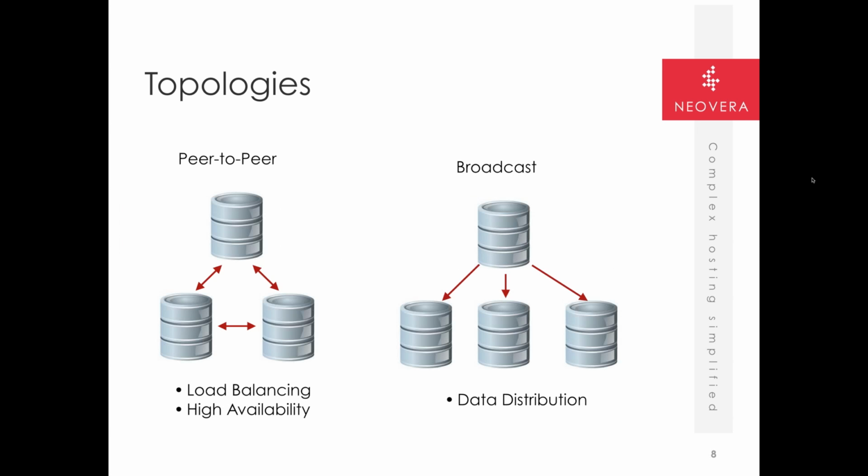Some other ones are peer-to-peer. So this would be the case for either load balancing or high availability, but this is primarily used when you might have multiple data centers in different regions, and all three of those data centers will stay in sync with the replication. And then broadcast is where you can take it from a single source and push that out to either regional databases for data distribution, and we'll see some examples of how you might use this even to build siloed data marts, or regional data marts, data warehouses, things like that.